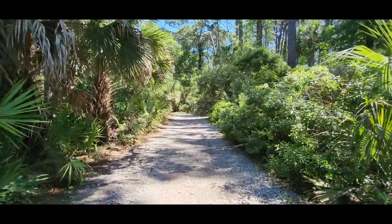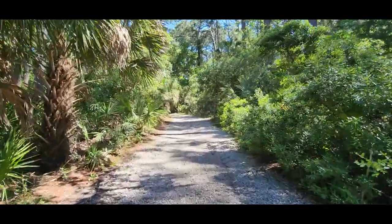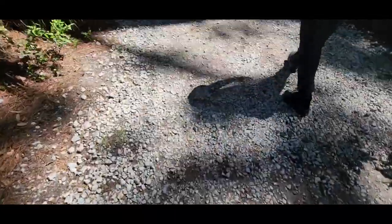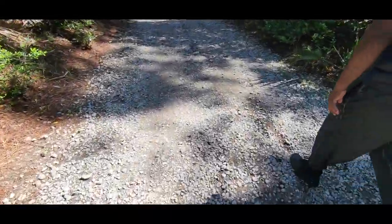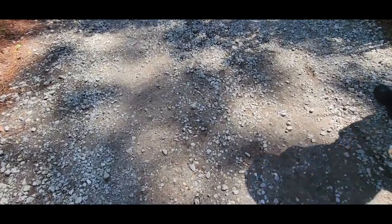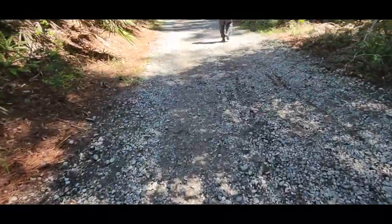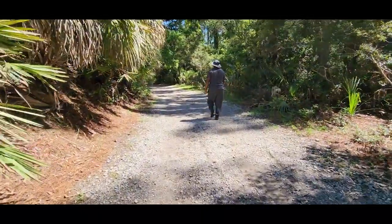This is the Nature Center Scenic Trail, which was right next to the Nature Center, and I got my hiking sneakers on. I really like these. Oh, so here's the bottoms of them. They have good tread, great for hiking, but still low top sneakers. I'll link those below as well.